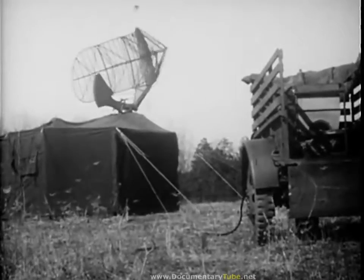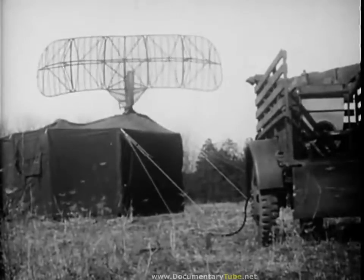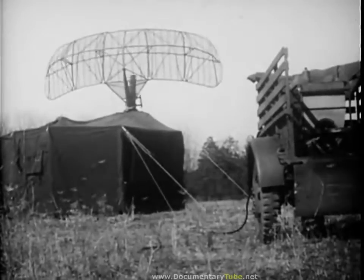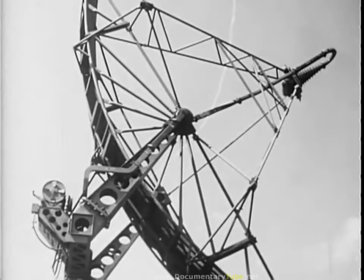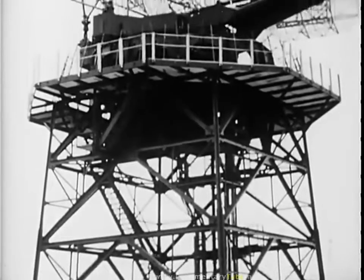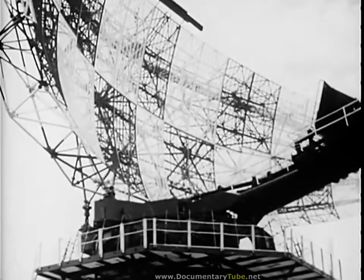A similar version of this set with slightly less range, the TPS-1D or TPS-1G, can be readily transported and set up in the field. Height-finding radar is much like search radar, except that it scans vertically instead of horizontally. The characteristic appearance of search radar is maintained even in this immense 120-foot wide version, the FPS-24.